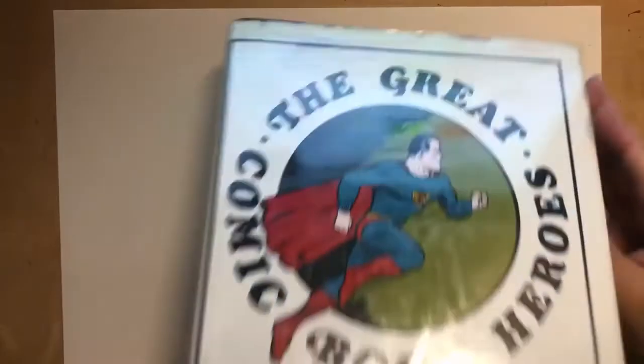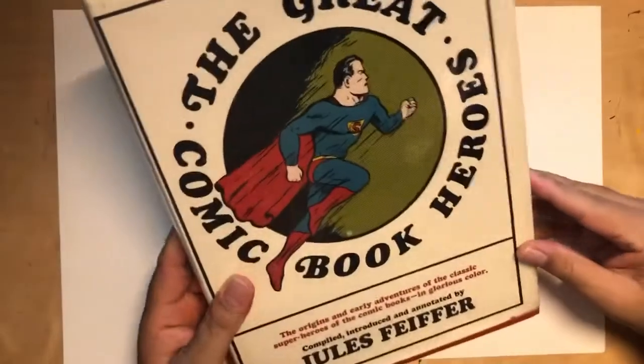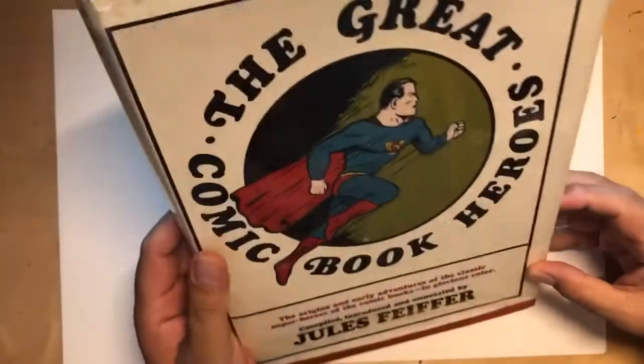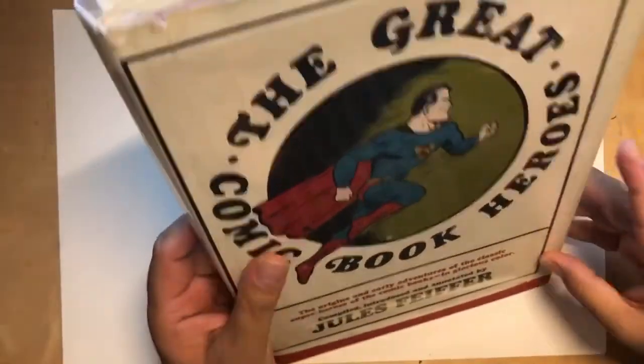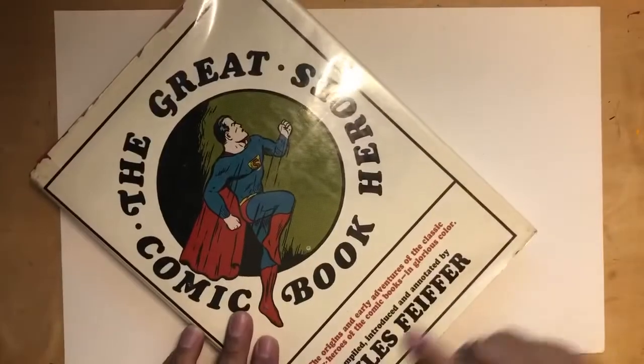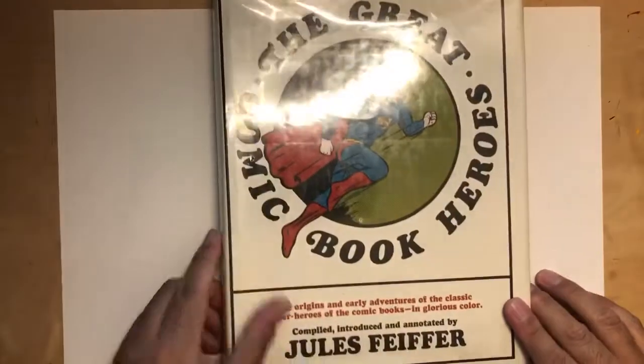Okay, another book I remember getting in grade school. This big, heavy, chunky book, The Great Comic Book Heroes. I'm kind of lifting it so maybe you don't get the glare on it. Hope you can see it all in the camera. This is written by cartoonist Jules Feiffer. Can you see that? Yeah.